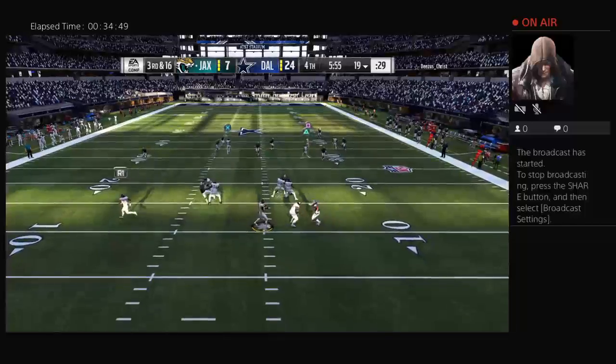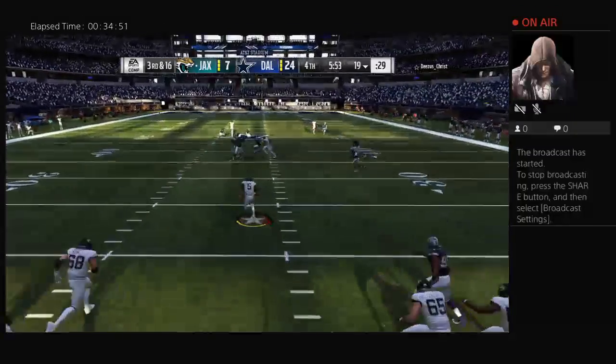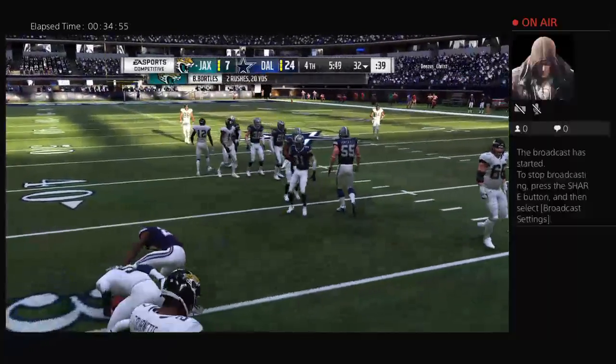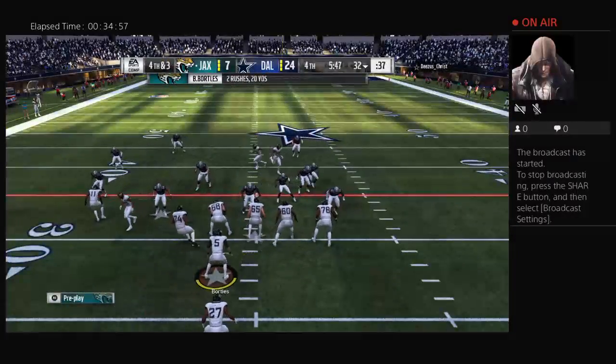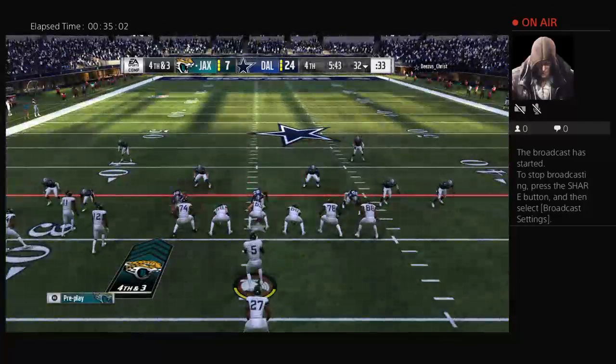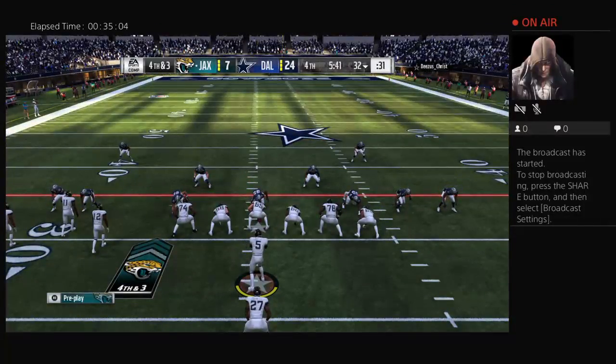On 3rd and long, it's Bortles. He's going to run, but he's got a long way to go. And he's able to get out to the 32, brought down there. Able to pick up a dozen yards there on the scramble, but not enough. 4th down. I like this effort there. He got it done on his own.